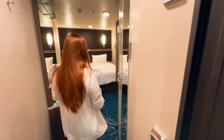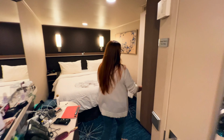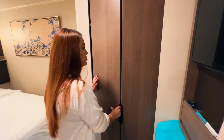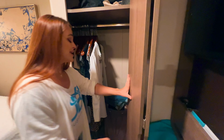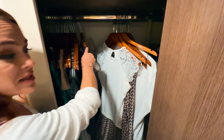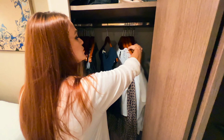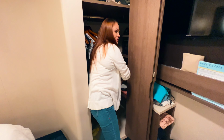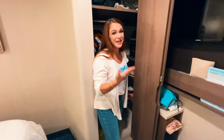A couple more cons here is the closet. There's only one closet in the stateroom, and inside there are shelves which are very difficult to access because they are tucked in the closet. Normally you have your clothes spread out, so you have to push everything to the side and come to the side in order to reach for your clothes, and especially if you can't find something, it becomes difficult.